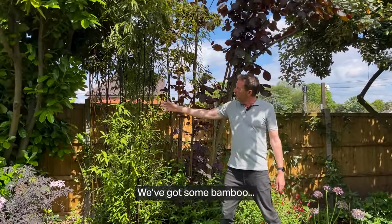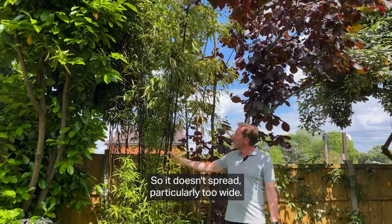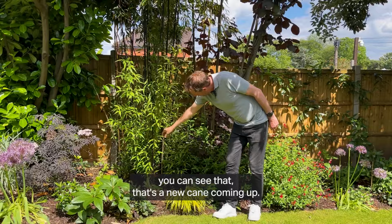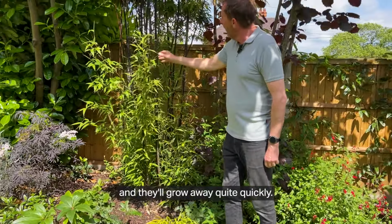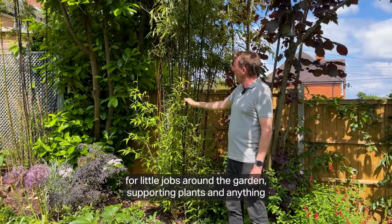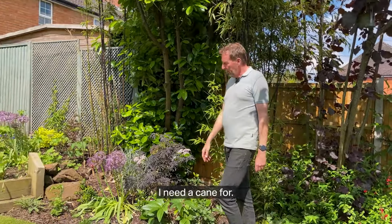Got some bamboos. This is black cane bamboo, clump forming, so it doesn't spread particularly too wide. Lots of new growth. You can see that's a new cane coming up, and they'll grow away quite quickly. And I thin them down quite regularly and use the canes for little jobs around the garden, supporting plants and anything I need a cane for.